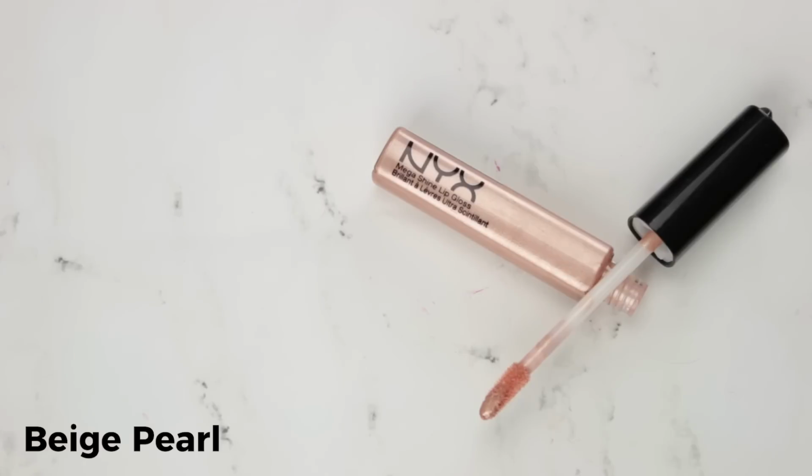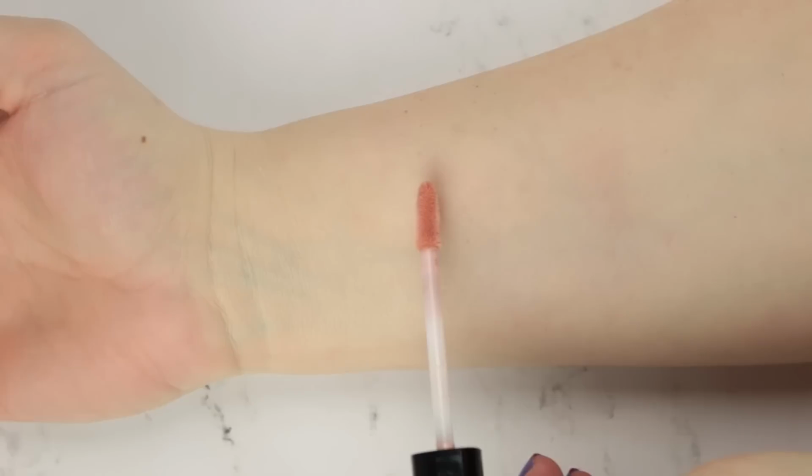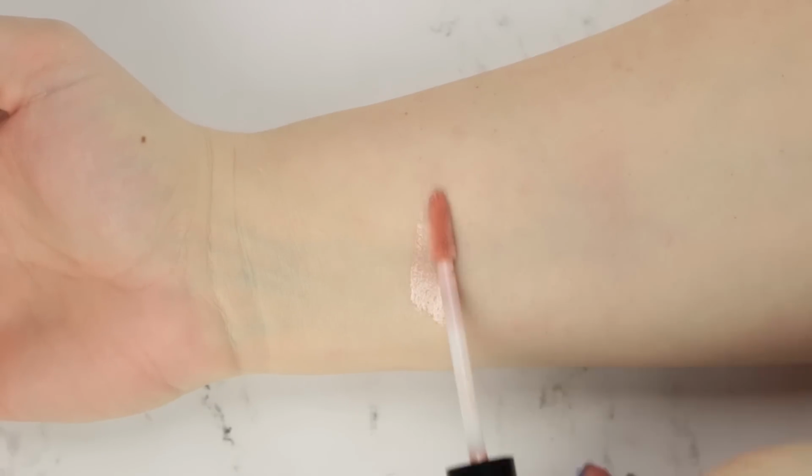I have 2 frosty shades and a cream. The first shade I have is 135 Beige Pearl. This is just a light sort of champagne color. This looks really pretty, tapped in the center of your lips, blended out over top of other things. I don't think it's necessarily my favorite on its own.